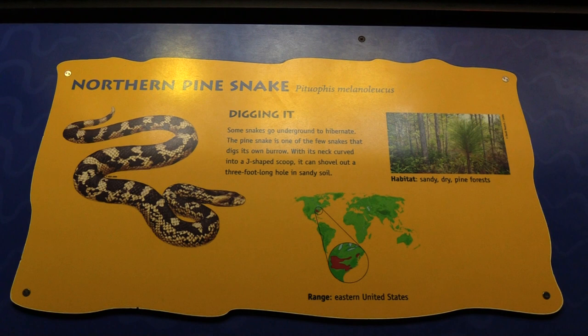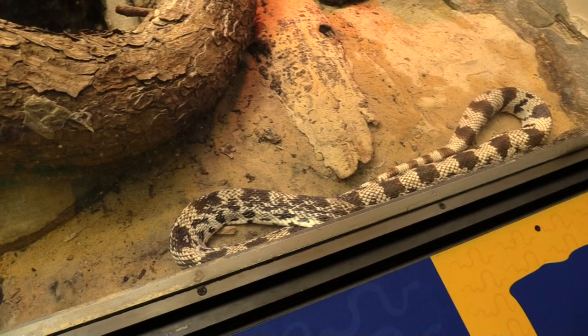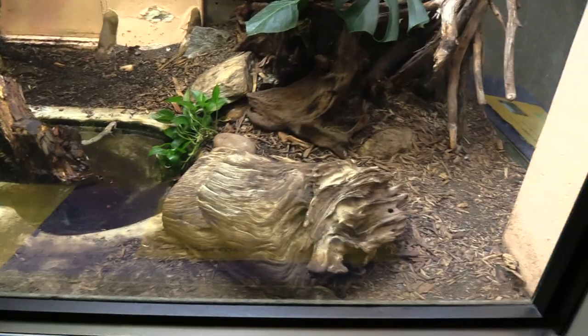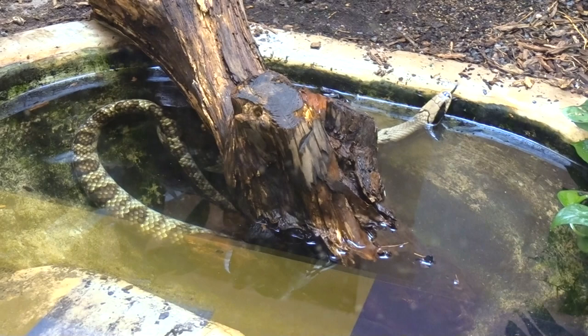Got a northern pine snake. Nice looking habitat, but this guy's right up by the glass. Got a false water cobra. There you go, in the water. Nothing false about that. Yeah, snaky tongue.